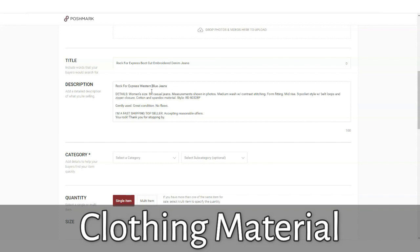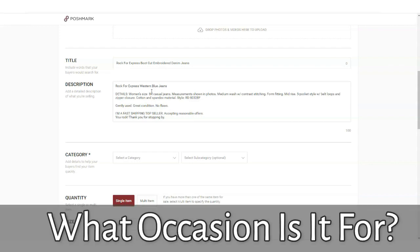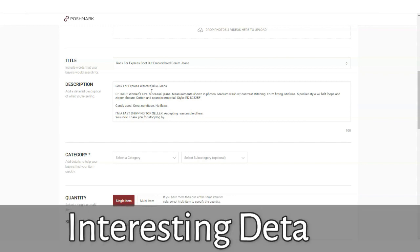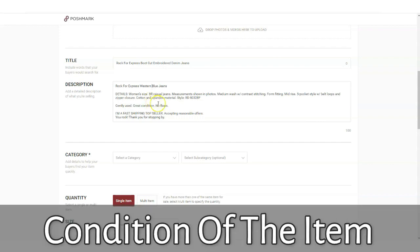Other things you can talk about in your description: where you would be wearing this type of clothing, what kind of occasion. Is it for a party? Is it casual? Is it business, workwear? Other things you can add are interesting details, if it had studs, diamonds, sequins. And don't forget, most of all, to always talk about your condition.